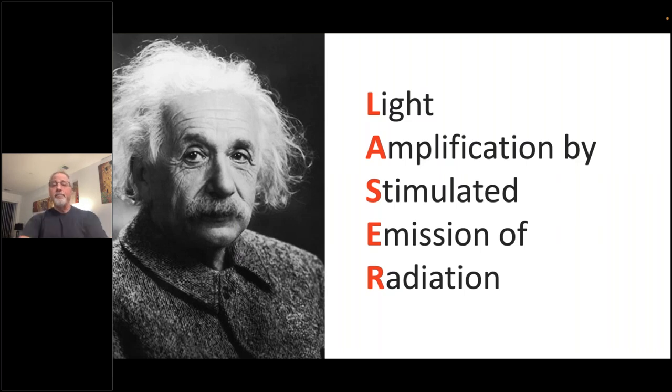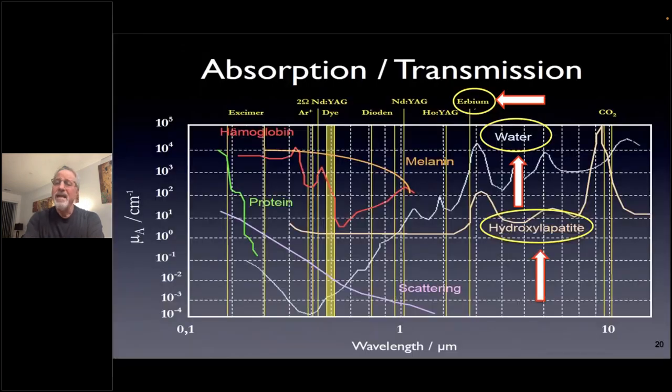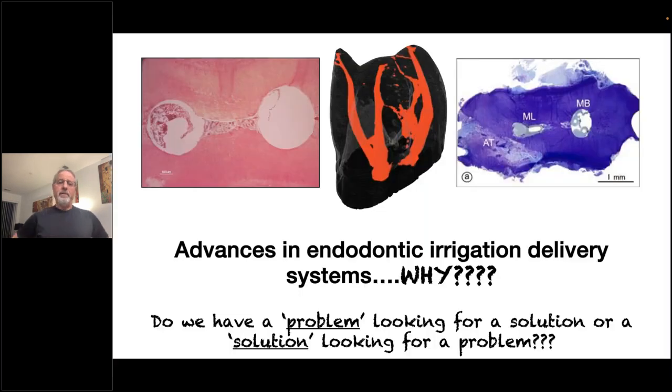So lasers stand for light amplification by stimulated emission of radiation. And you're all lucky tonight, we're not going to do laser physics, except for one or two slides. The erbium lasers, so the YSGG and the erbium YAG, you see here, it's mostly absorbed by tissue that has water content, obviously our irrigants, and hydroxyapatite, which is your dentin. So this is a perfect wavelength for activation of our irrigants, because the irrigants absorb the laser energy, which causes a reaction in the irrigants themselves in terms of cavitation bubbles, shock waves, shear forces, all which are used to kind of break up and debride and dissolve tissue that ordinarily would remain in the canal.